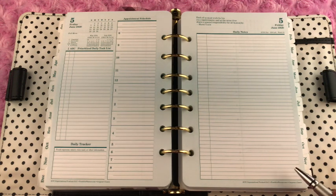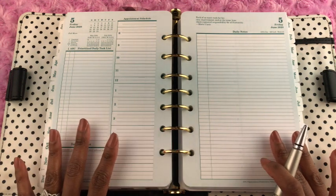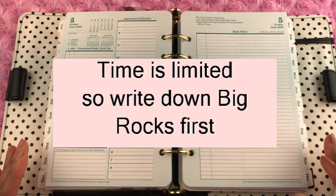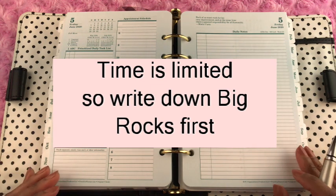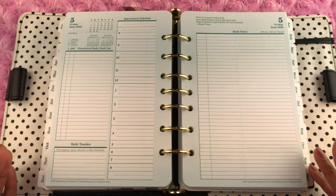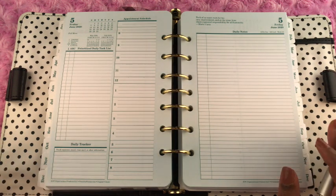The reason why you want to put your big rocks in first is because time is limited. So you want to make sure you do those things that are most important to you and your values first. You can only do so much in a day.